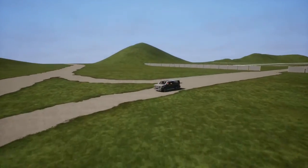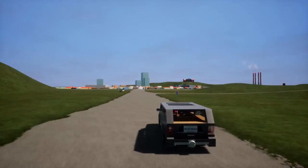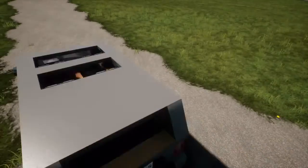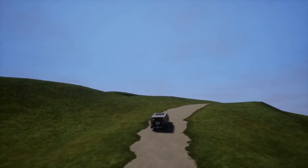In here, I'm pretty sure I won't have any issue keeping up with this in free cam, because it is, well, slow. Its brakes also weren't very good, but I don't think it actually got going fast enough for the brakes to make any real difference.